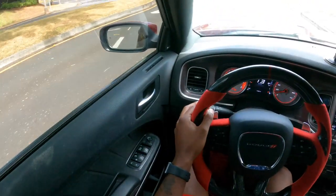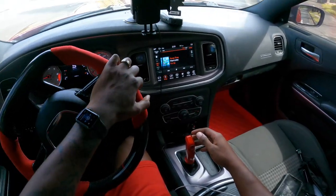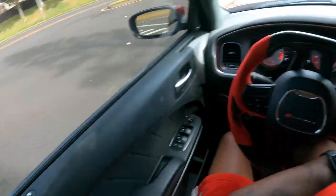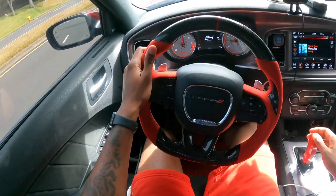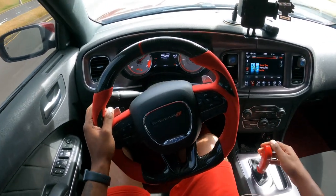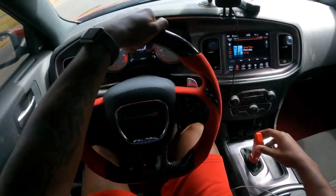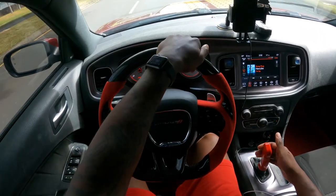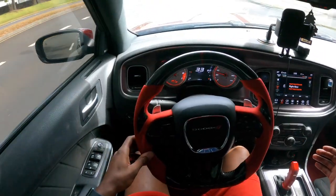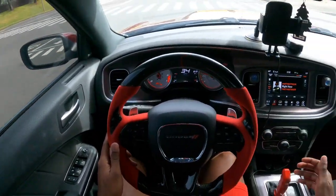Sir, hitting that thing right quick. What? Hold up, man. Let me hit that thing right quick again. Gotta watch out for the cops too, y'all. They be on my ass. Sheesh. Yes, sir. We in here, man. Man, let me hit that thing again right quick.